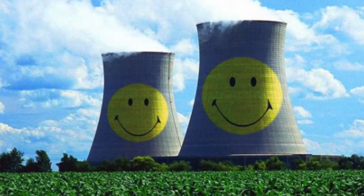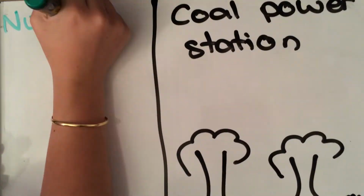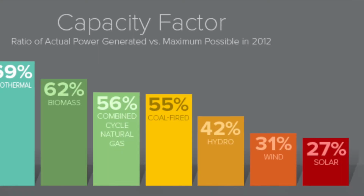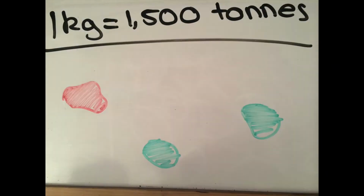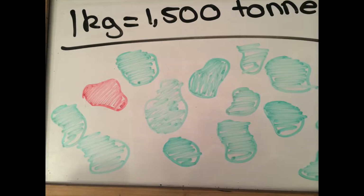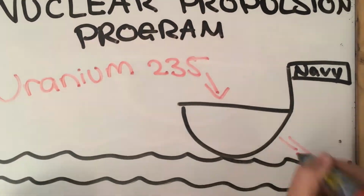The advantages of uranium-235 is that by using U-235 to power nuclear power plants, carbon dioxide emissions are minimal, meaning that it leaves a smaller carbon footprint than coal. Nuclear energy is very reliable and does not use as much of the actual product. For example, 1 kilogram of uranium-235 produces the same amount of energy as 1,500 tons of coal does. Therefore, the US Navy's nuclear propulsion program allows the vessels to travel longer distances with uranium-235 as opposed to coal.